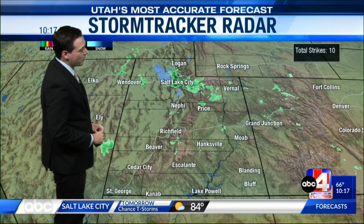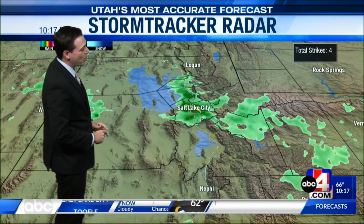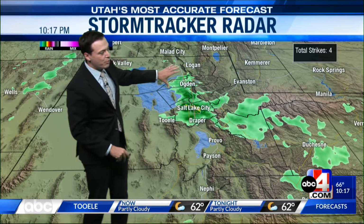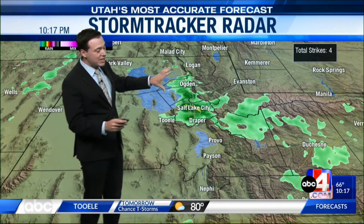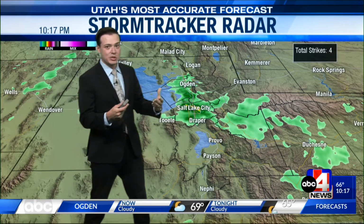Meanwhile, back home, we're starting to see more moisture moving in. We've seen a few showers and thunderstorms throughout the day, and the bulk of the shower activity is actually along the Wasatch Front right now, from the Salt Lake Valley up through the northern portion of the Wasatch Front. Not seeing too much in the way of heavy rain, but this is the kind of rain that we like to see, nice and steady. Just be careful out on the roadways.